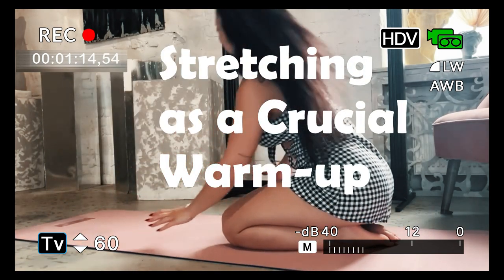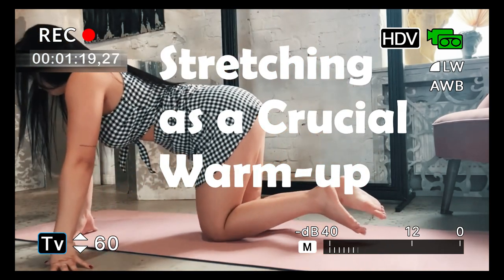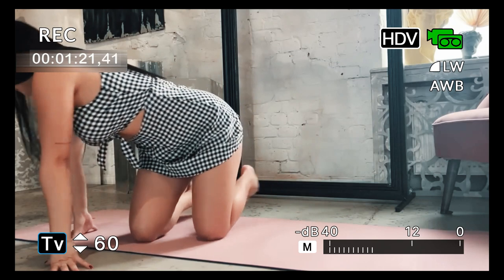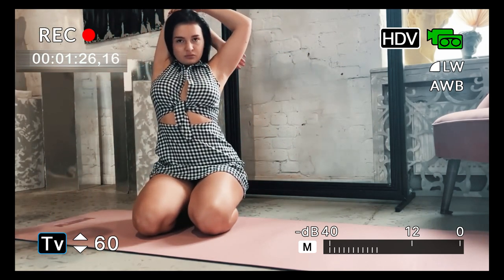Stretching as a crucial warm-up. Before engaging in any physical activity, leg stretching serves as a vital warm-up step. It prepares leg muscles for high-intensity activities and reduces the risk of injuries.